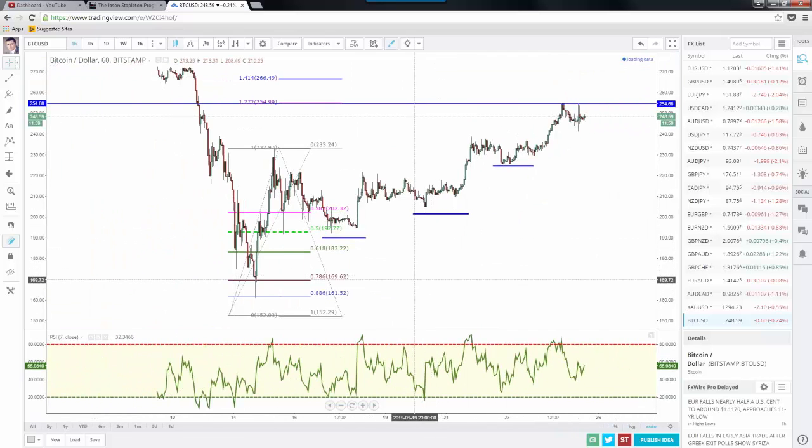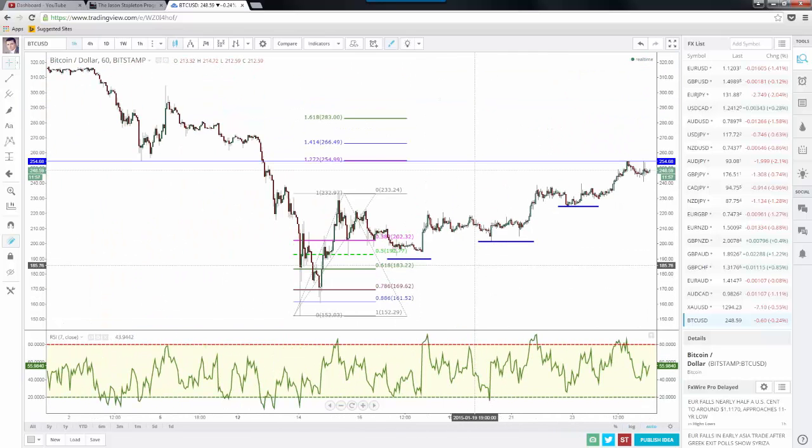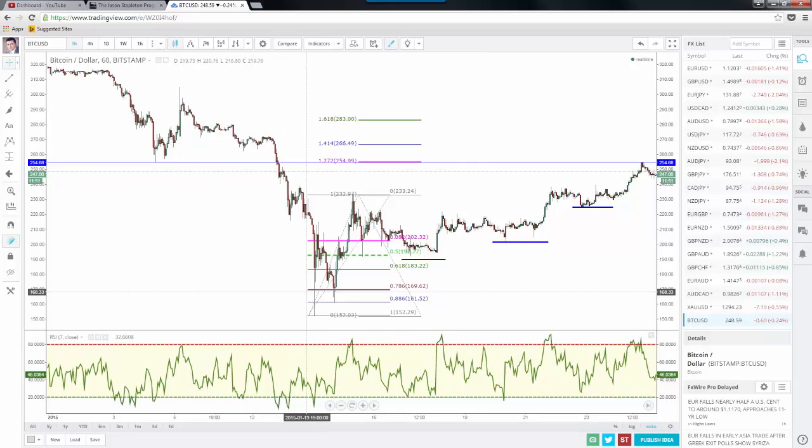Now, I got some Fibonacci stuff on here. I'm not going to take a lot of time to run through it today, but basically we called the move short down into here, and then I called the bottom somewhere around here, around 183.22 or so. And I said, the first place we're going to look to take off our profits. This is what I was telling my syndicate group this week. Actually, it's been a couple of weeks now.